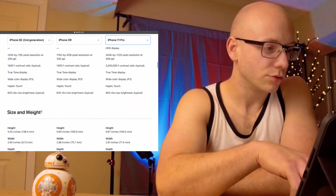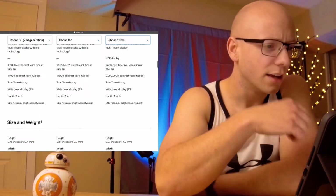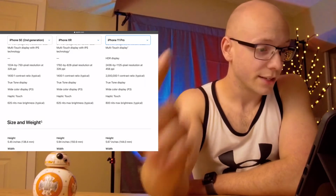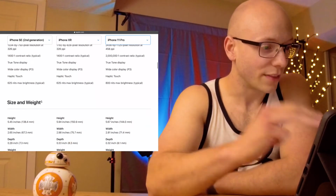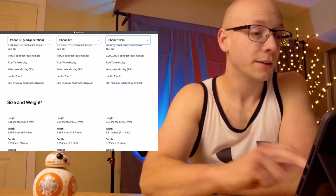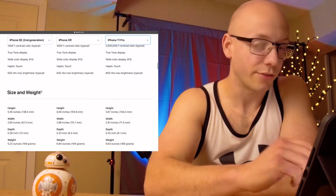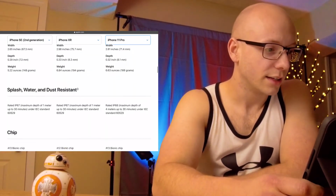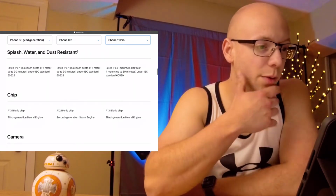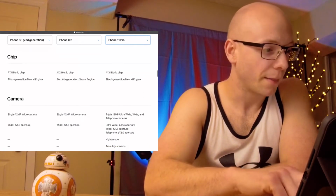Okay, screens. The screen resolution is not as good, obviously. So you still get the True Tone display, still getting wide color gamut, haptic touch, and the same brightness as the XR. So display wise, you're getting a solid display, and for something that small, that's going to be incredible. A lot of people are going to love that. It's going to look great. Splash water resistant, IP67 rating, the same as the XR, so you don't have to worry about that.